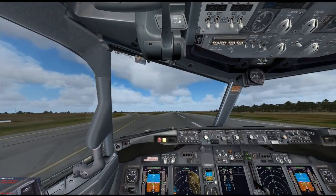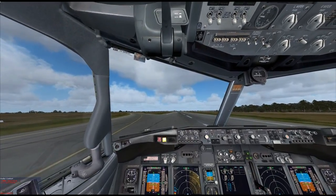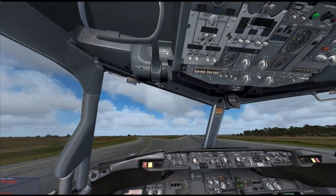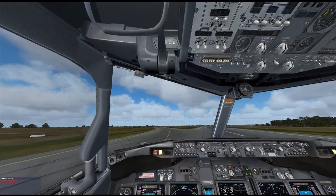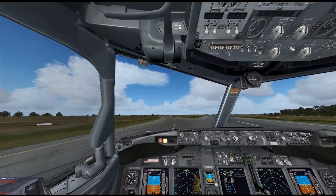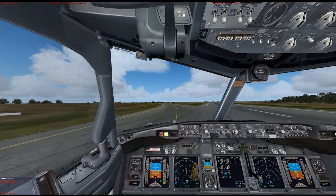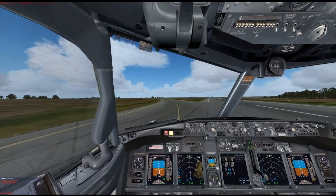Engine starter 1, 2 turned off. Good afternoon, Tango November uniform. Runway selected 14. Clear to land. Auto brake off.